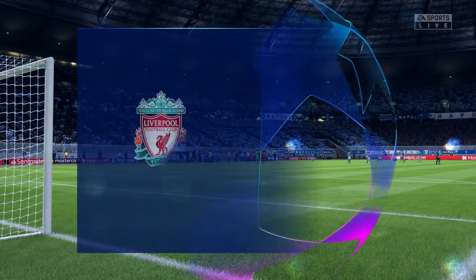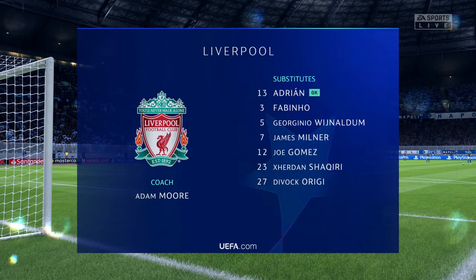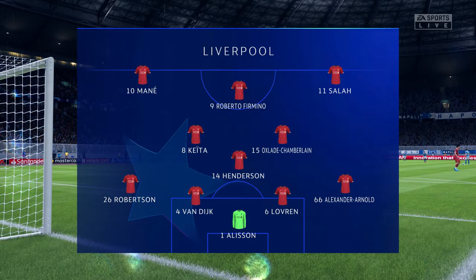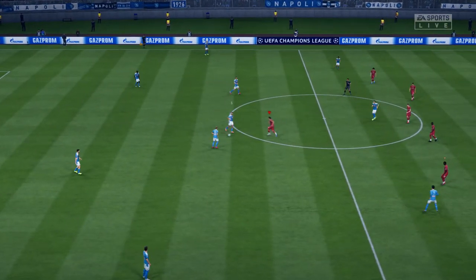And this is how Liverpool start the game. The highly rated Brazilian Alisson begins between the posts. Dejan Lovren plays alongside Virgil van Dijk in central defence. And leading the attack today is the ultimate pressing machine, Roberto Firmino. And they get the ball rolling in this Champions League group stage confrontation.